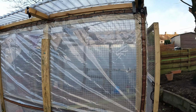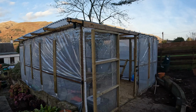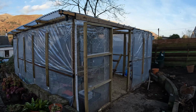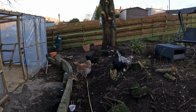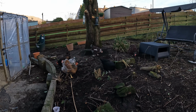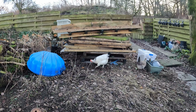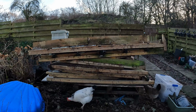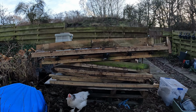So yeah, that's the run so far. As I say, we're going to have to take the roof off and put it back on again, but we can do that in the better weather. And over here you can see the remains of the run that was taken out, so we'll need to get that to the tip, maybe see if I can salvage some of that wood, and the rest we can take to the tip.